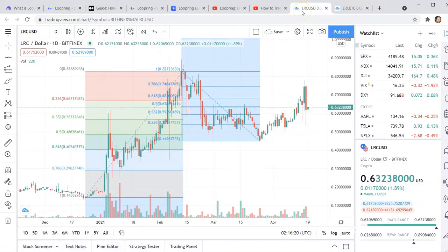So taking a look at the charts, we have two main charts that I wanted to look at. First, we have Loopring against the dollar, and I've put some Fibonacci extensions and retracements on the chart. This is a one-day Bitfinex trade of Loopring versus the dollar.